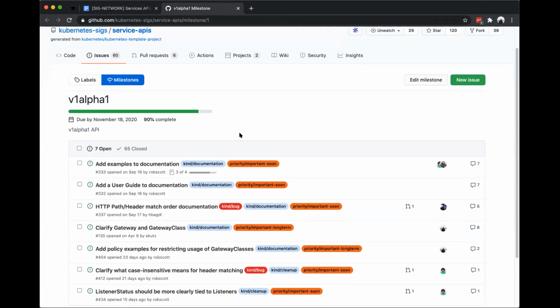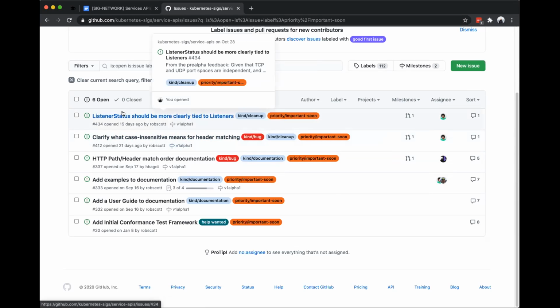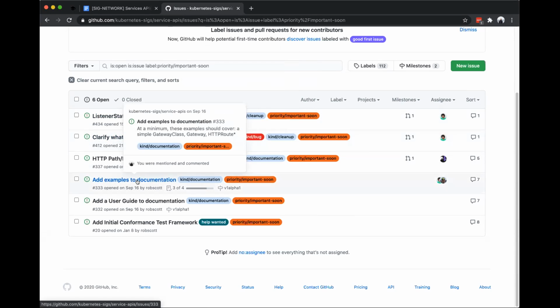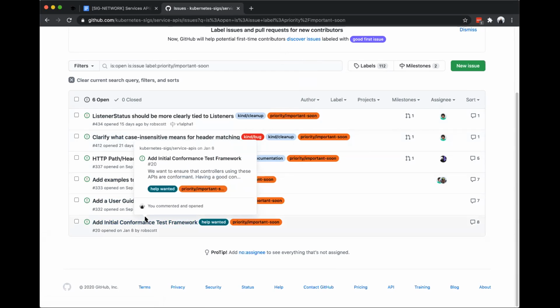Pull back up the V1 Alpha 1 milestone, and I'll look at the ones that are important soon. I don't see Rich on this call, but I'll follow up with him after. I think he knows the little bits left to do on this one. Harry has a PR, which we'll cover today, on case sensitivity for header matching. Same for listener status. We have lots of work going on for documentation and user guide, and conformance test framework is something that we've talked about, but it's certainly not anything we need to solve between now and Wednesday.